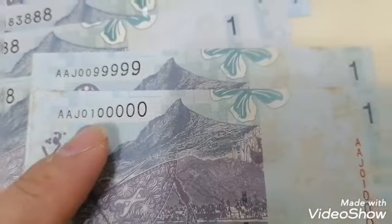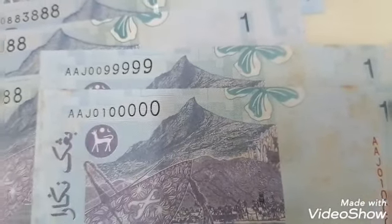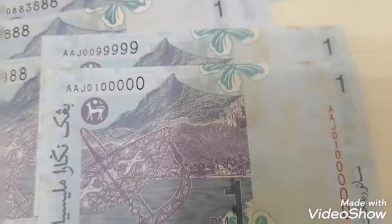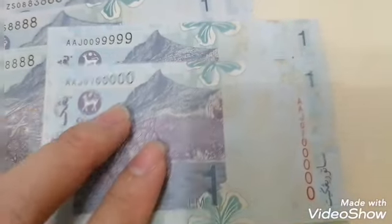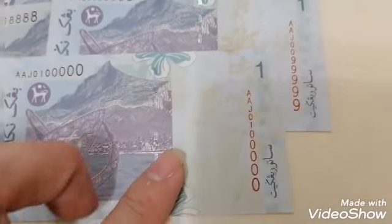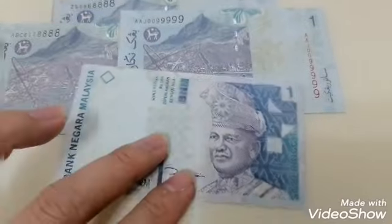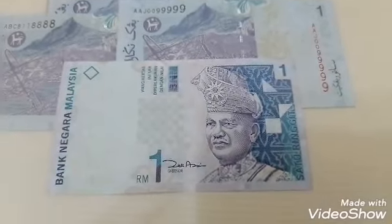00999 and then turns to the 1. So before it's a 1 million, it's 100,000. Therefore I kept it, but it turned a bit yellowish over here. You can see the stain is there. It's quite thick. But anyway, just for the purpose of keeping, although it's in UNC condition. So this is the Malaysia 1 ringgit issue.